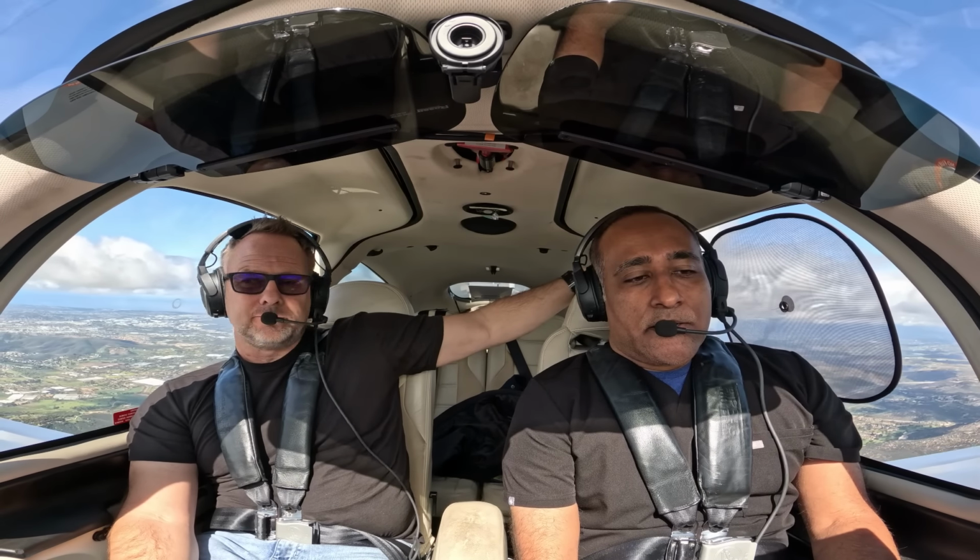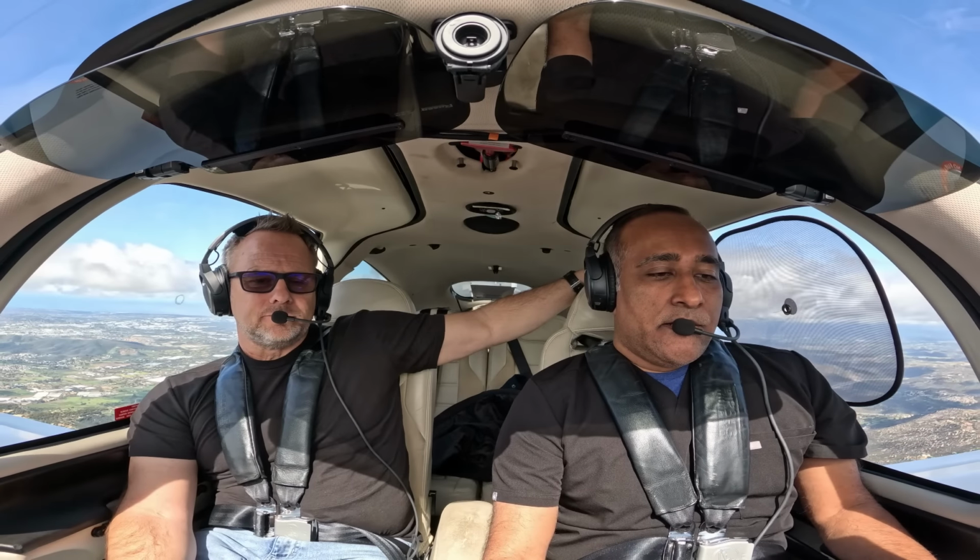4 Juliet Romeo, turn right heading 150, descend and maintain 3,300.